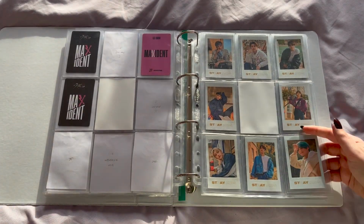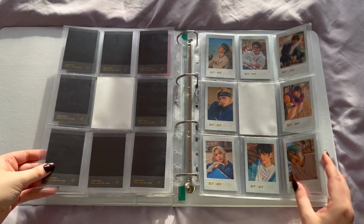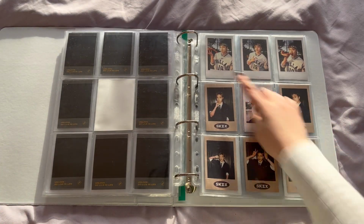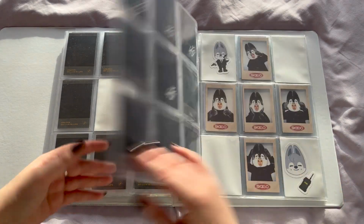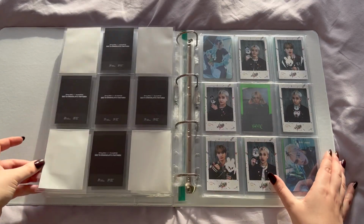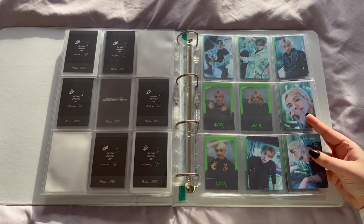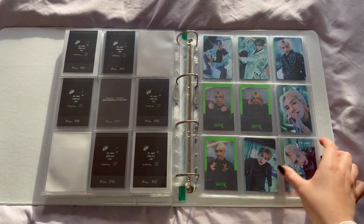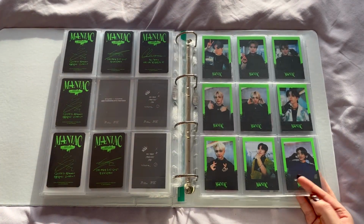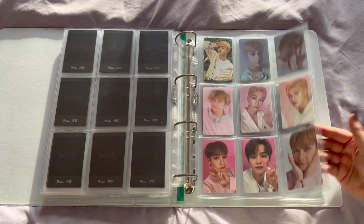And then we're on to non-album, non-POB stuff. So this is the Polaroid set from the Unlock Go Live in Life thing. And then the random Polaroids from stuff. And more random Polaroids. More random Polaroids. And then the Maniac trading cards. So I just want to finish this page for my top 3. And then the Polaroids. And then Nacific cards here.